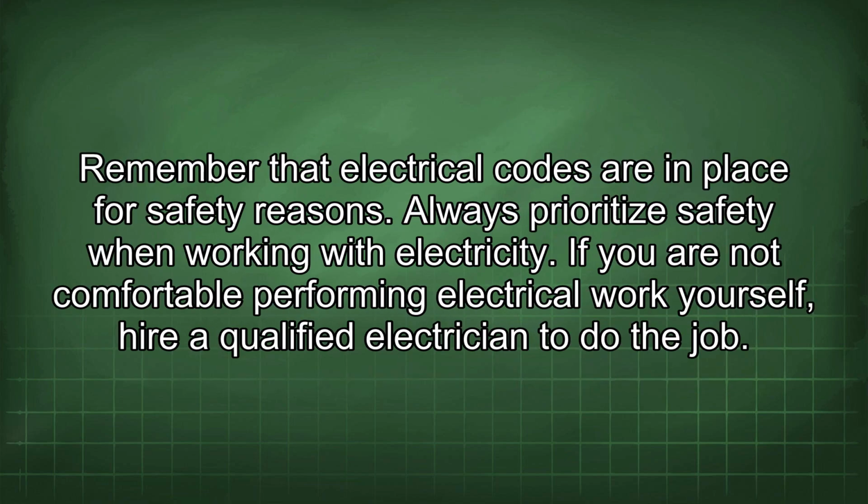Remember that electrical codes are in place for safety reasons. Always prioritize safety when working with electricity. If you are not comfortable performing electrical work yourself, hire a qualified electrician to do the job.